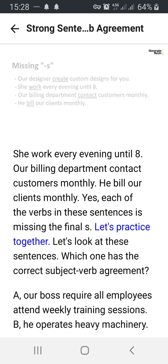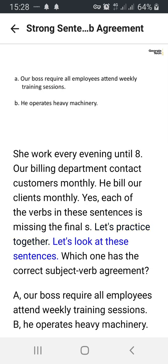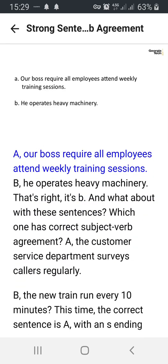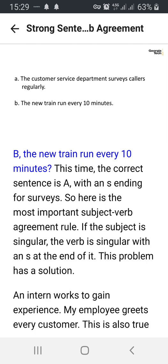Let's practice together. Let's look at these sentences. Which one has the correct subject-verb agreement? A. Our boss require all employees attend weekly training sessions. B. He operates heavy machinery. That's right, it's B. And what about with these sentences? Which one has correct subject-verb agreement? A. The customer service department surveys callers regularly. B. The new train run every 10 minutes.